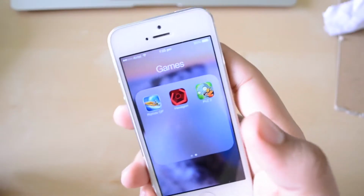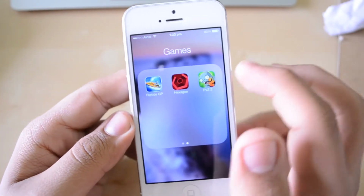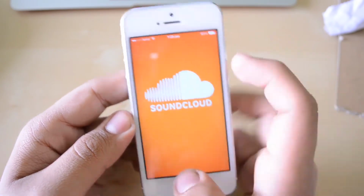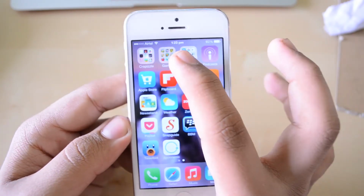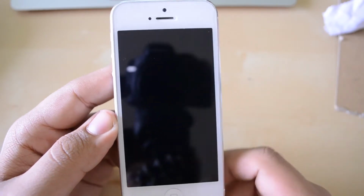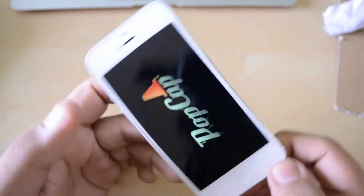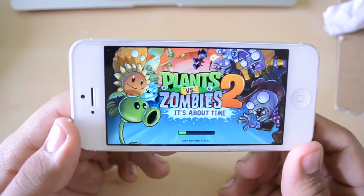Alright guys, the next game that I'm going to be showing you is called Plants vs. Zombies 2. Now this, much like Where's My Water 2, is actually free and available in the App Store, and is a successor to a very popular game called Plants vs. Zombies. Now this game is called It's About Time, where basically you go back in time and try to continue doing all these levels.